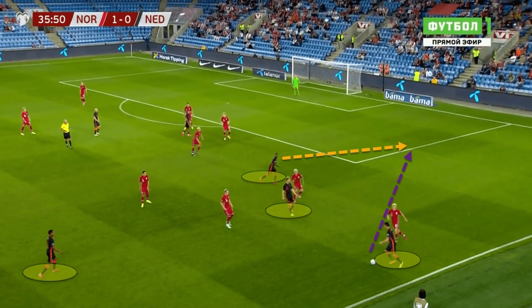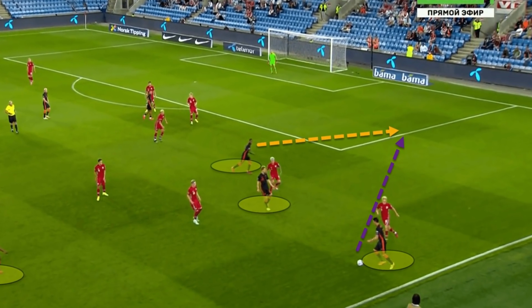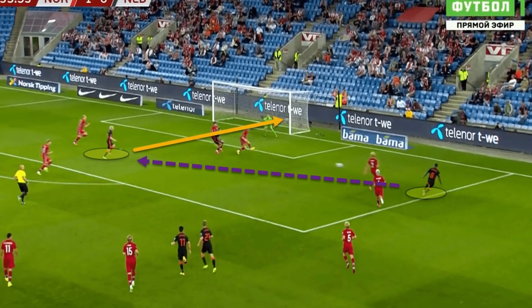The Netherlands have overloaded the right flank and Bergwijn has managed to find Wijnaldum making a run in behind the right half space. Wijnaldum latches onto the ball and crosses for Clasie to poke home the first goal.